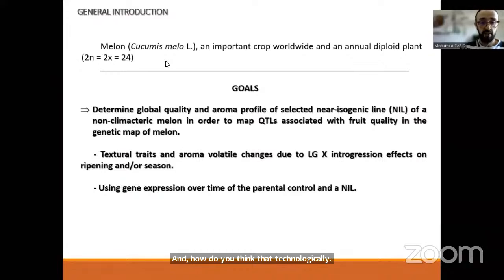The goals of this study were to determine the textual changes that contribute to quality, and other model. Selected areas in the linkage group are associated with quality in the human impact of the world, using gene expression over the time of the plant.